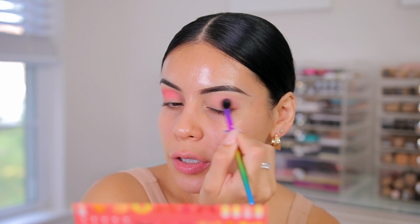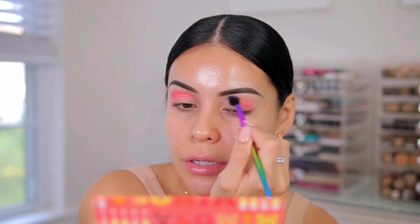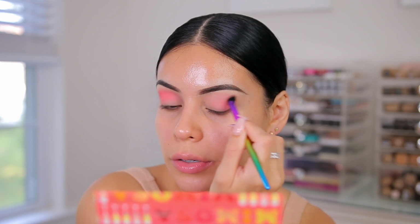And my forehead is extra shiny because I literally just got up. Well, not just got up. I got up like 2 hours ago, but I drenched my skin in moisturizer and SPF, and the lights are reflecting on my forehead.